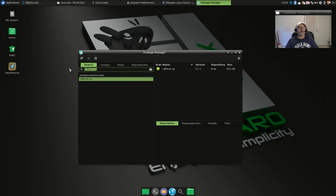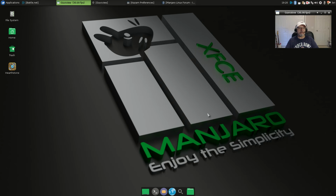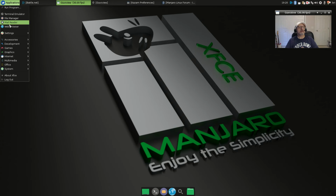And the third program that I always have to search and do a PPA update for is Kodi. And as you can see, in Kodi, everything's available. So on this computer, I don't have Kodi installed, so I will go through the install with you just to show you. And I'm not going to use the package manager. I'm going to use the command line just to show you how easy it is.